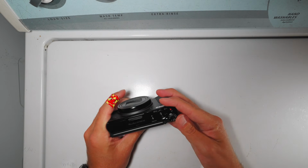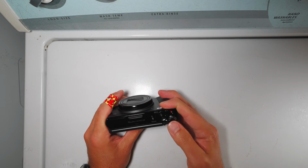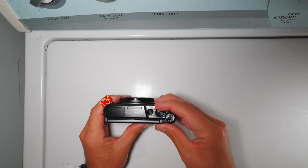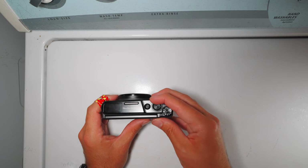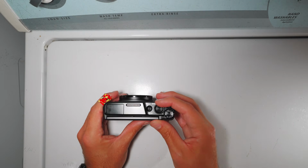It does have different modes on it. I don't really use any of them. I just use the video mode. It does have a zoom rocker, which I think helps with the nostalgia kind of vibe. And I try to use that as much as I can.